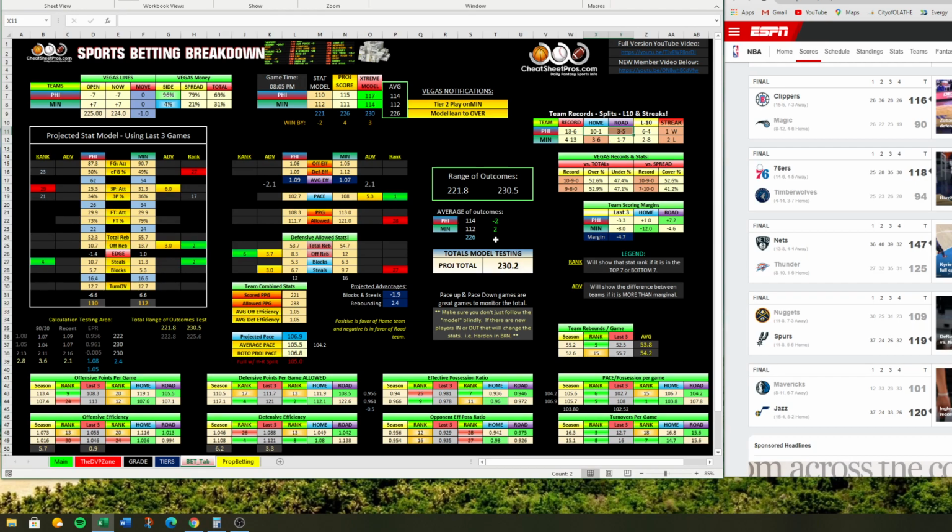So this is one I just kind of glance at it and I say, okay, I did a 3-team parlay yesterday. I put Philadelphia -7 in there, but it's just because I figured they were going to roll them. But nothing in the sheet kind of pointed to that. So that's something to keep an eye on.